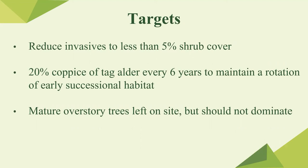A coppice, a 20% coppice of that tag alder thicket every 6 years. This is going to create valuable early successional habitat for the previously mentioned birds. That's the American Redstart, the Veery, and the Yellow Warbler. You work out the math on that. Every 30 years, we want to rotate this tag alder completely, so we're always providing that early successional habitat for these birds.